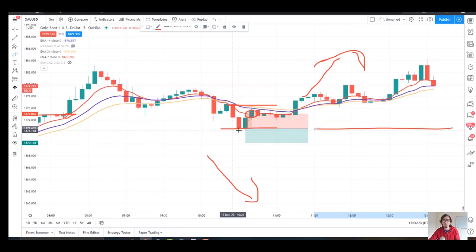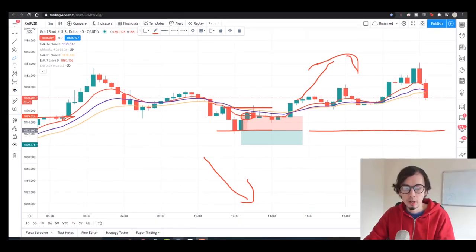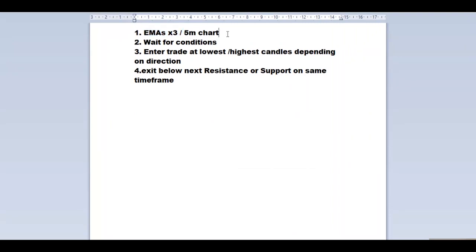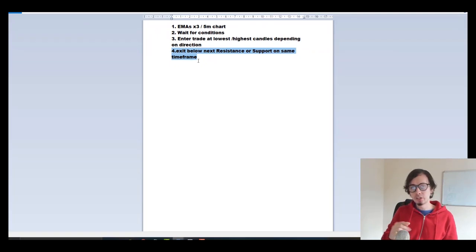Here we go, guys. So I hope you enjoyed this video. And let's just go through a quick recap, okay? So thing number one, we need 3 EMAs and a 5-minute chart. Then we look for the conditions whenever candlesticks are not touching the EMAs. Then we look for the first candlestick to touch the EMA, and we enter the trade at the lowest or highest point from those 5 candlesticks when we count 5 candlesticks back. And we exit our buy trades below the next resistance, and we exit our sell trades above the next support, previous support, sorry.